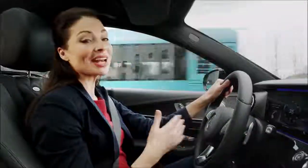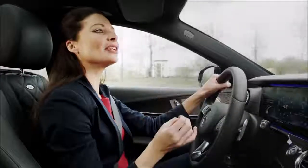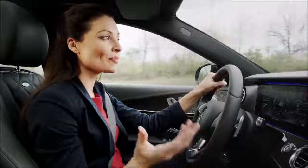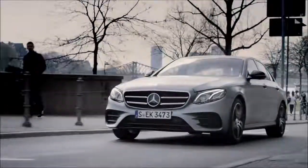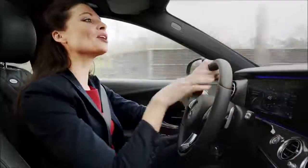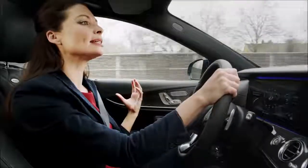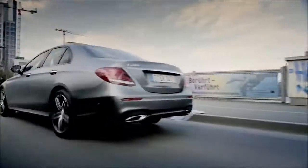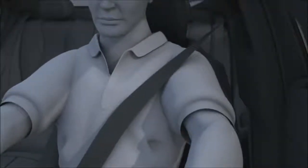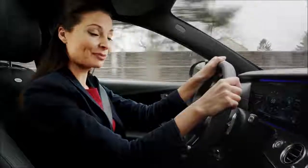If an accident occurs despite everything, then the optional Pre-Safe Impulse Side functions can reduce the severity of the effects for both you as the driver or the passenger. If an unavoidable side collision is detected, and the emphasis here is on unavoidable, then the vehicle occupants are moved away from the danger area. A type of invisible airbag is integrated into the side bolsters of the front seat backrests. This fills with a gas the moment before the collision and pushes you slightly towards the middle of the vehicle. This serves to increase the distance between you and the door and can reduce the risk of injury.